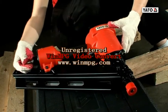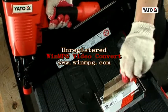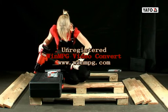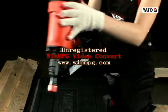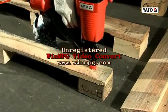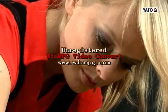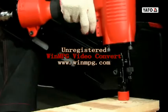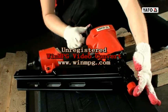The nailing machine is powered from an external source of compressed air within the range from 4/10 to 8/10 megapascals. The advantages of the YATO nailing machine are the following: easy operation of the nail magazine, fast stuck nail removal mechanism, directed outlet of compressed air, sequential switch, adjustment of the nail driving depth, trigger protection, soft ergonomic handle, low mass of the device, covered nose protecting the material.